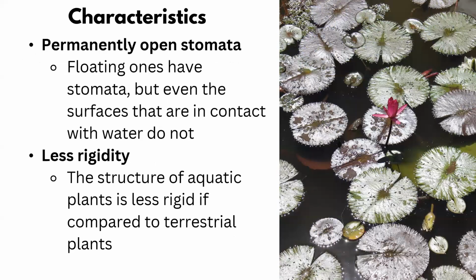All right, and we've heard of maybe stomatas. So these are going to be on plants. Basically, this is how they gas exchange. There's little tiny openings. If you've ever looked under a plant leaf under the microscope, you'll see those stomatas.